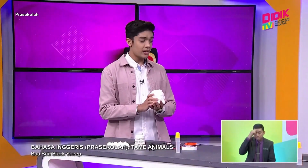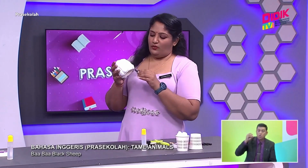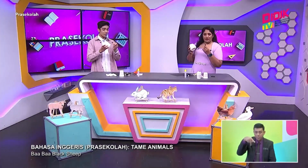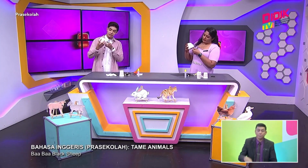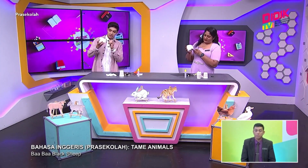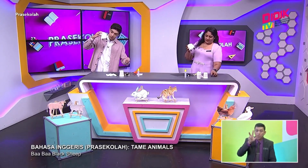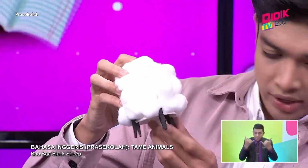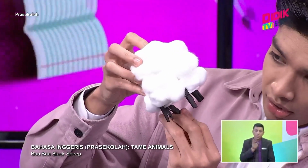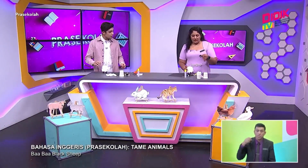We have the black cloth pegs, right? These are the legs of the sheep. That's why we have 4, because a sheep has 4 legs. Assemble the legs: 1, 2, 3, and 4. We have the legs of the sheep.